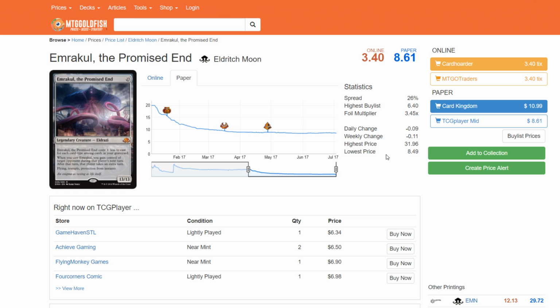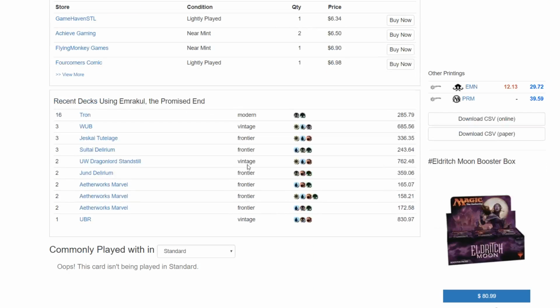Well, it is banned in Standard and they think that it doesn't have any relevance. But for casual, for EDH, it's a very powerful card. What I also like about Emrakul is that it's just on the verge of being playable in Modern.